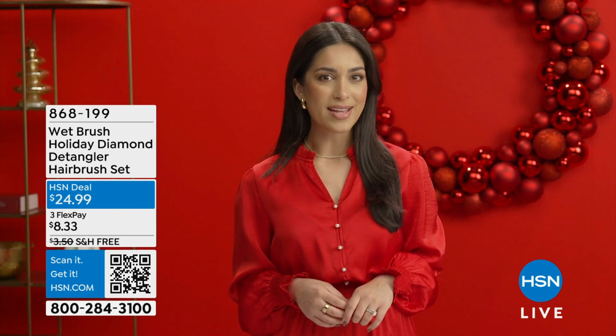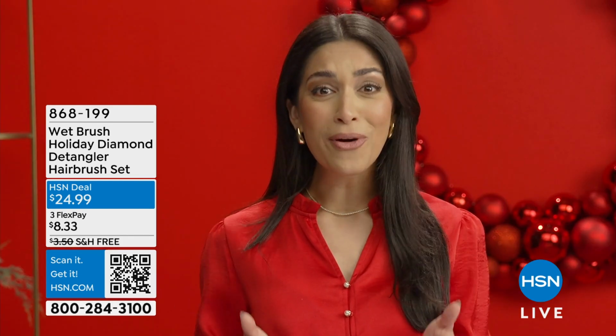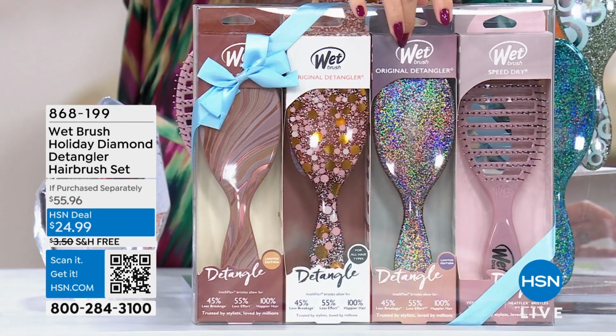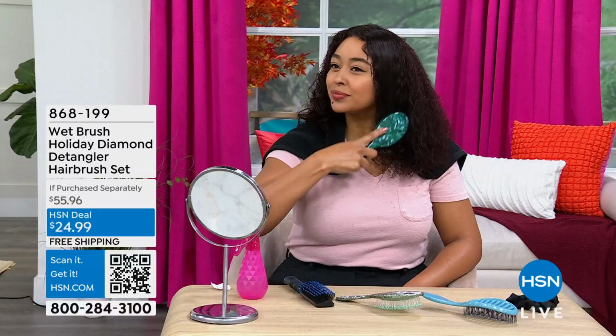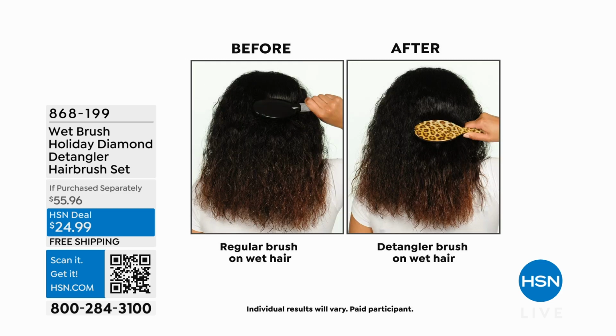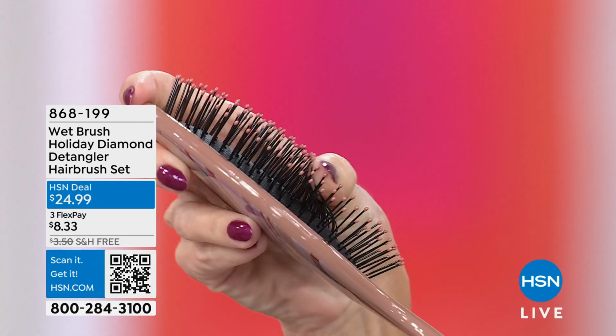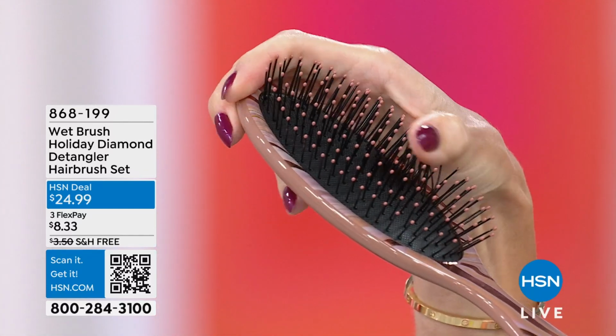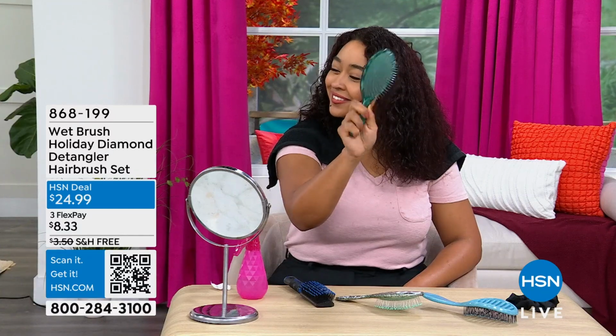Those surprise drop-in guests. And why not get four gifts in one? The 2024 Wet Brush holiday sets are finally here. This is a set of four of the OG Wet Brush detanglers. Curly, straight, thick, thin, wet, or dry, the IntelliFlex bristles will get through any type of hair without pulling or snagging. They minimize breakage up to 45%.